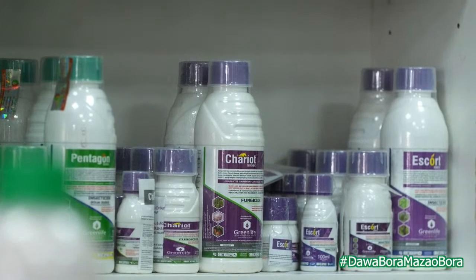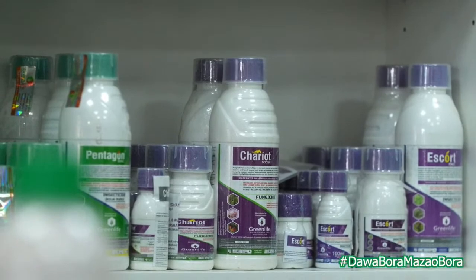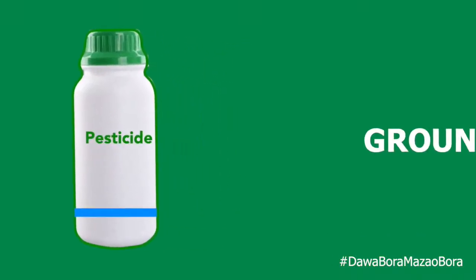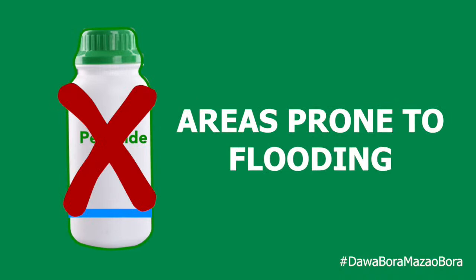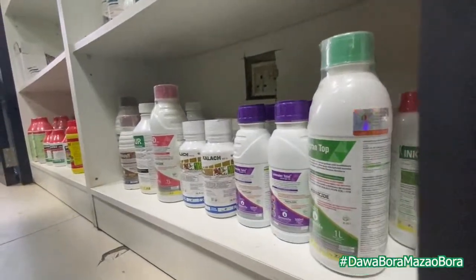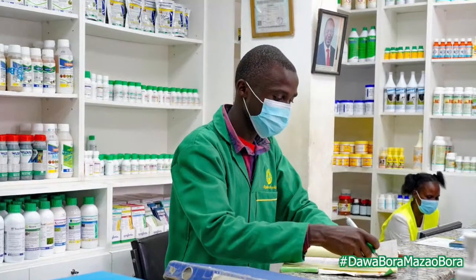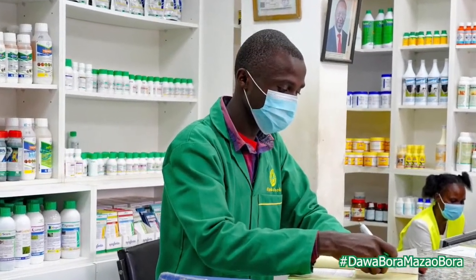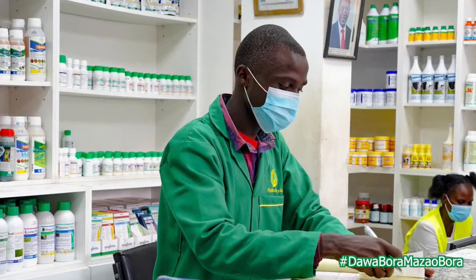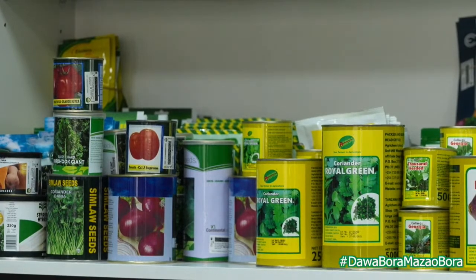As an agro-dealer, you should prioritize the safety of your products. One way of doing this is through proper placement. Pesticides should not be placed directly on the ground or on areas prone to flooding. Floor spaces should be uncluttered in a way that permits easy inspection and allows free flow of air. This also enables immediate cleanup in the event of any leakage or spills, which will be easily visible. Containers should be well arranged to minimize unnecessary handling and to avoid mechanical damage. As a general principle, systems of storage should be flexible and adaptable.